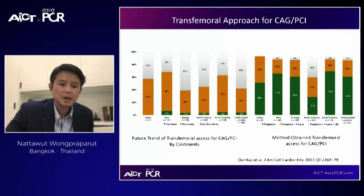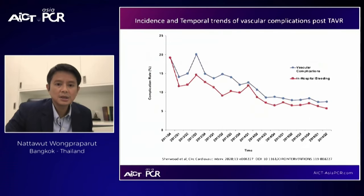The current trend in the cath lab is that the majority of patients undergo transradial access. And most of the time, in surveys across the continent, transfemoral access for angiograms is done by just palpation, or with just a little fluoroscopy and a little ultrasound. But let's look at the current practice.